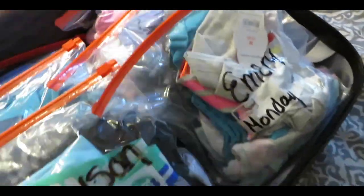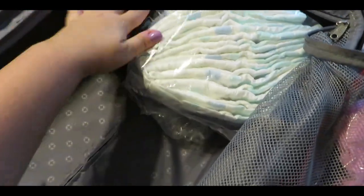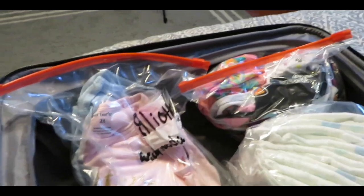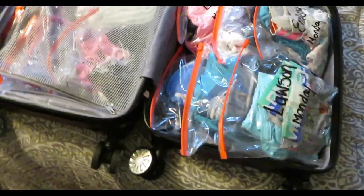Quick, quick, quick. So now we have Emery, and we have Wednesday, Tuesday, Monday. And there's all of hers. Grab and go. Now I have some of Elliot's diapers over here, and I will throw the swimsuit bag in there. And then I will grab her clothes. So we have Wednesday, Tuesday, Monday. So that's 3 kids' stuff for 3 days. All of their outfits and everything.